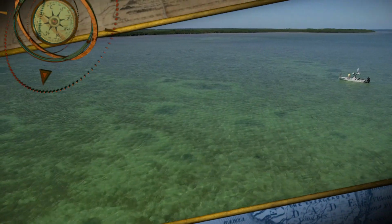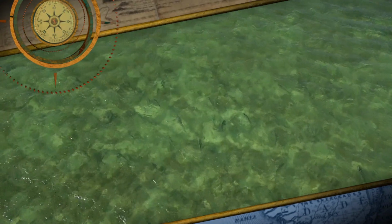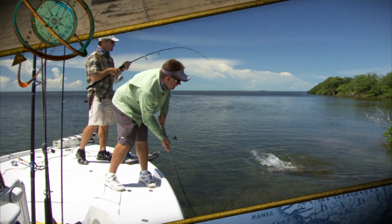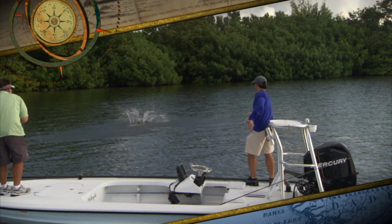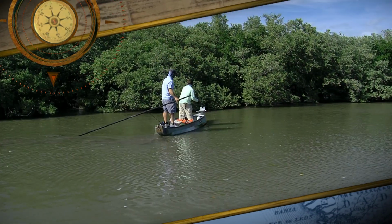Key Largo's got it all, man. They've got the offshore fishing, the oceanside bone fishing, permit fishing there, and then that backcountry fishing, you know, with the redfish, snook, Goliath groupers under the bushes, little tarpon. I mean, pretty much everything is there, and it's a perfect location for somebody coming down to experience it all.